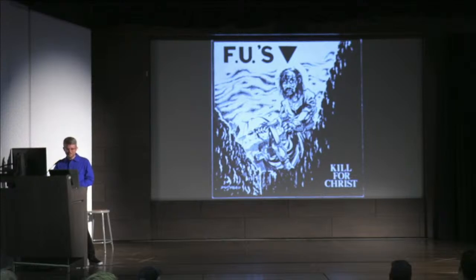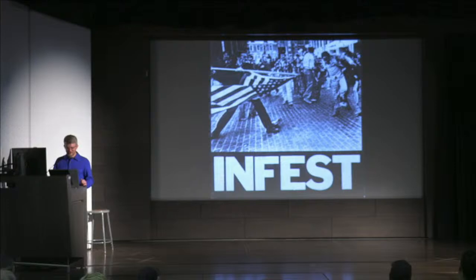And I think I mostly liked the illustration on this, which is from an illustrator named Pushead. But still, it's got some Franklin Gothic, so I had to throw it in the talk. I could keep going on and on. I'll just do a couple more here. This one is the band Infest. This is more late 80s, 1988.